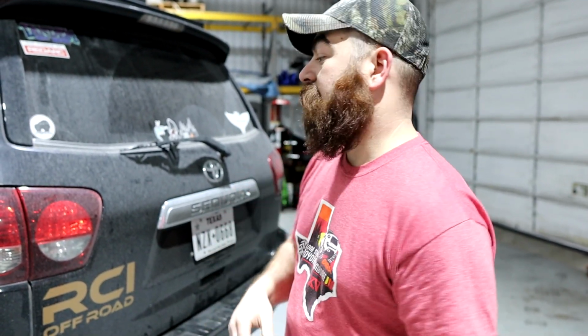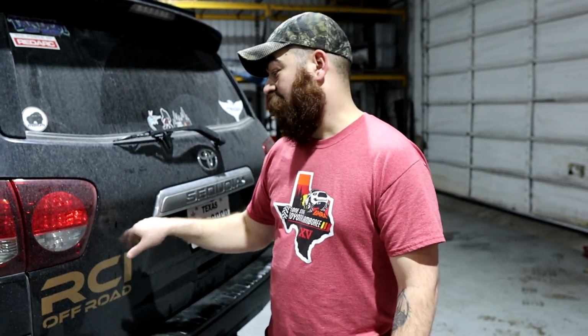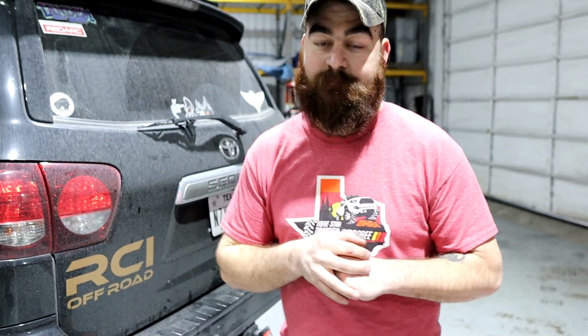So our current plan, this is why all you guys have been asking on the TSOR and all the second gen Sequoia groups, who's coming to Jambo, because we plan on it. We're currently slightly ahead of schedule, a rear bumper on this second gen Sequoia with a 37 mounted right here and dual swing outs for Jamboree, which is April 28th through May 1st of this year.